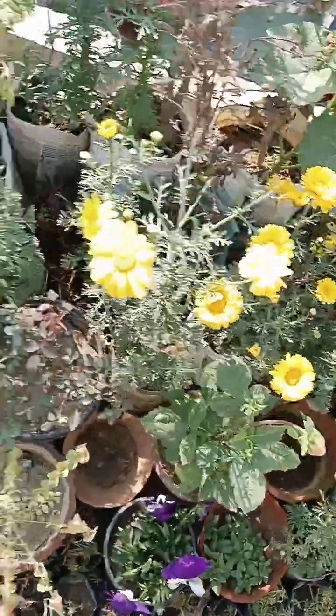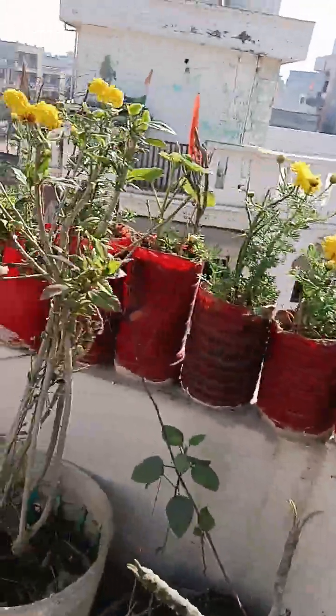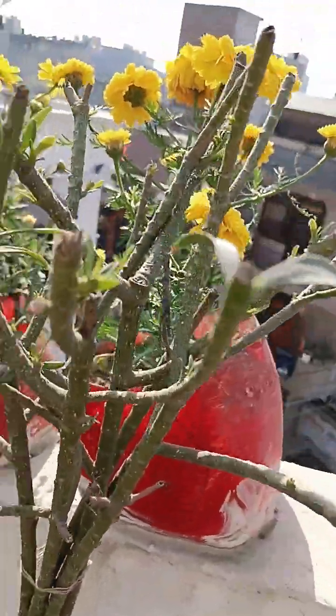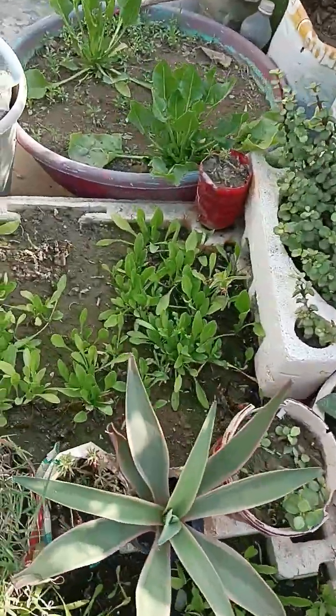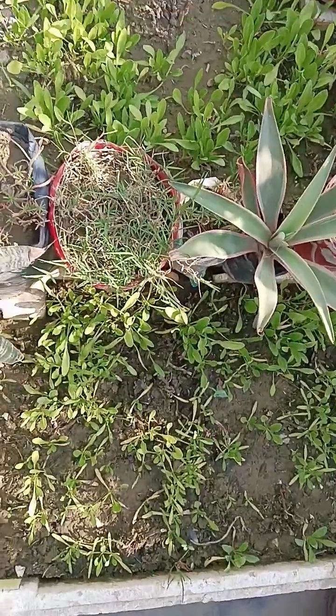And there are many chrysanthemum in our garden today at this side. And our spinach is growing nicely too.